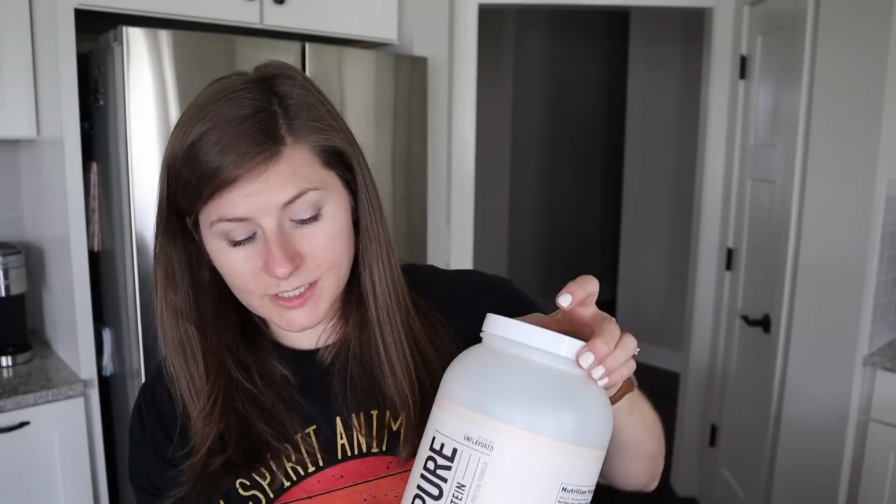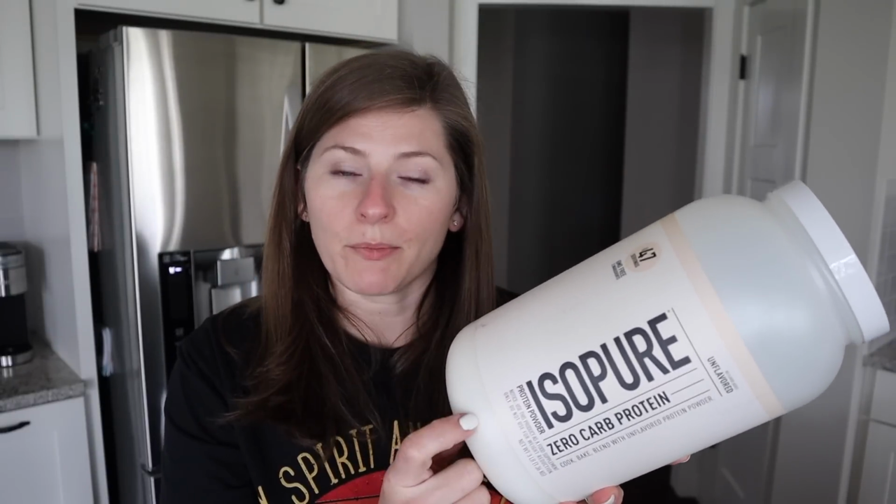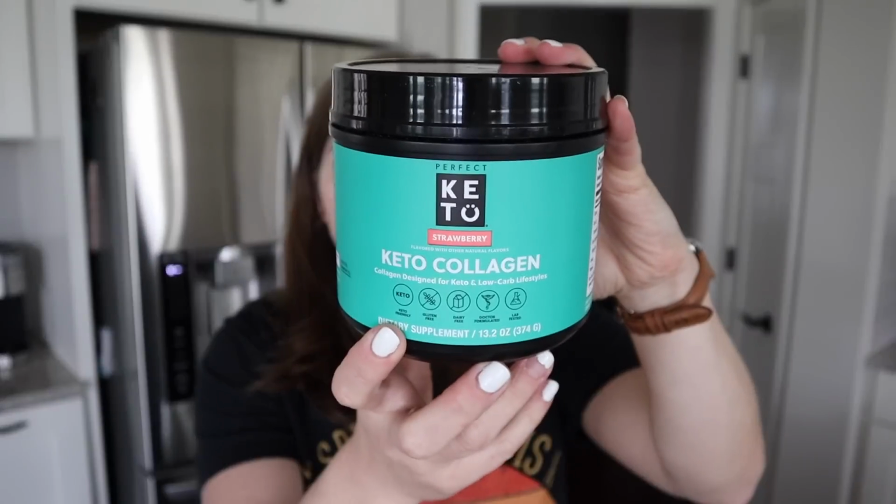Okay, I have concocted something a little bit unconventional for myself. Here I have 5 to 6 ounces of a Greek style yogurt, and I added a little bit of extra protein and fat to this. For protein, I added 1 scoop of the Isopure unflavored whey protein isolate. That gives me an extra 25 grams of protein. For flavor, I added in 1 scoop of the strawberry collagen from Perfect Keto. Of all of the Perfect Keto products, their strawberry MCT oil powder and strawberry collagen are top notch, hands down favorite.